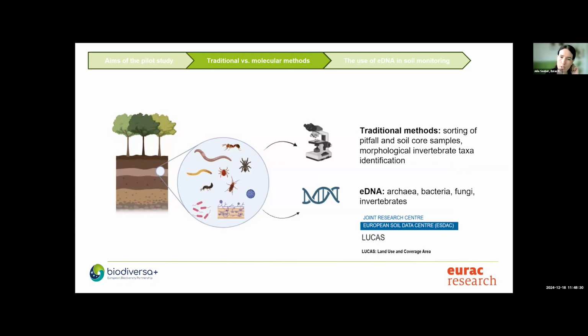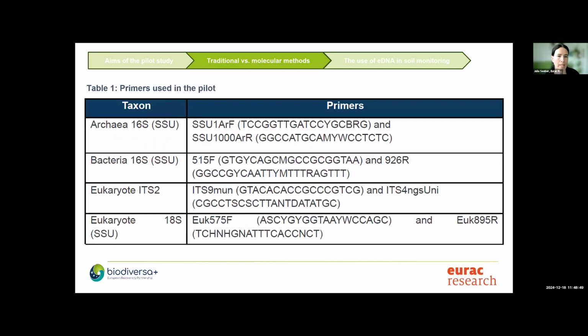We use the Lucas protocol here as the workflow we are using. Lucas is that big initiative analyzing soil parameters across Europe, but since 2018 they also do soil biodiversity. These are the primers we are using, just to give you a quick overview. We are targeting archaea, bacteria, fungi, and invertebrates. And for today, I will only focus on the results of the invertebrate data.